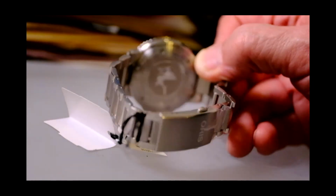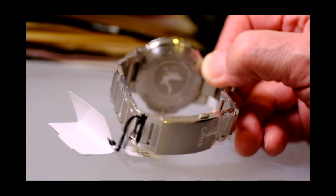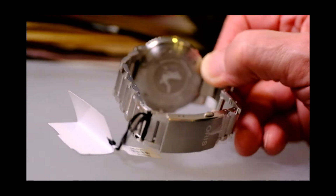No, not getting easily. So we'll just have to skip it for the moment. Okay. Sorry about that, guys. So anyhow, that is the Oris Whale Shark. Just came in, and nice piece. We like it.